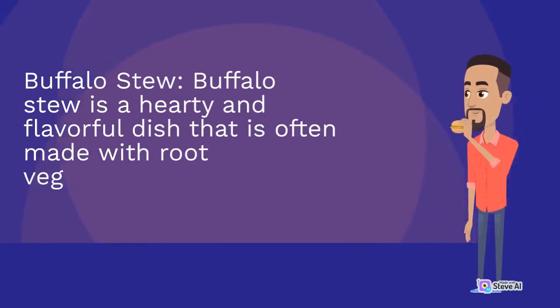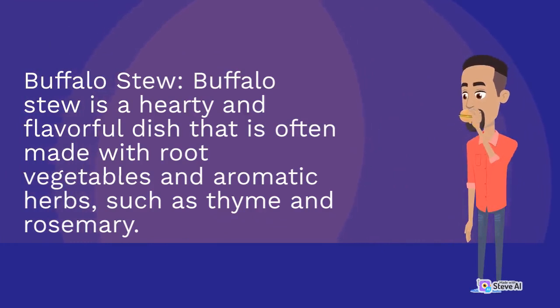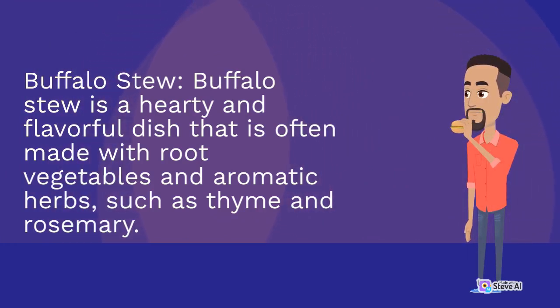Buffalo stew. Buffalo stew is a hearty and flavorful dish that is often made with root vegetables and aromatic herbs, such as thyme and rosemary.